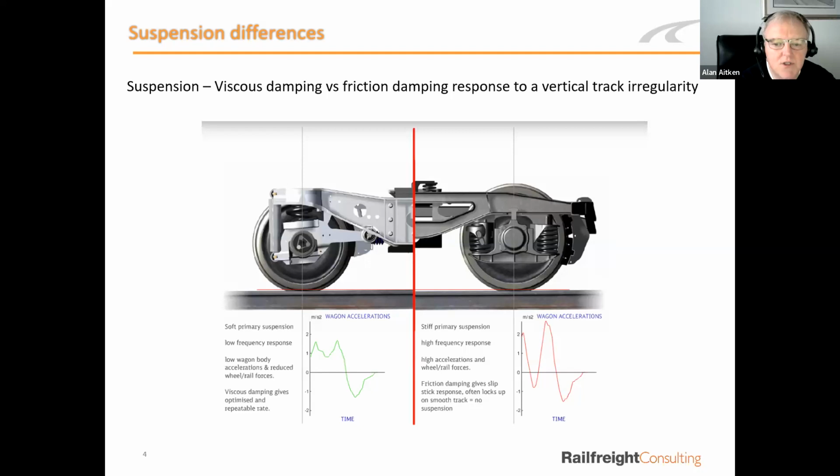So what we can see here is that the more effective damping on the TF25 is smoothing it out and keeping it lower. That's correct. Whereas this is much more, it's bouncing around effectively, isn't it? Yes, because of the lack of it.